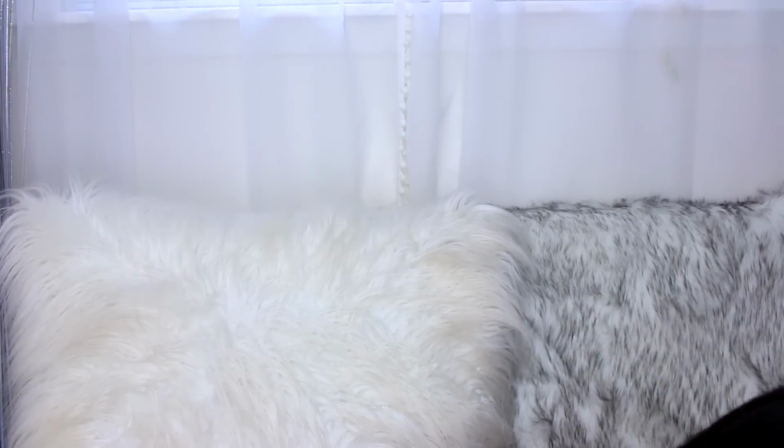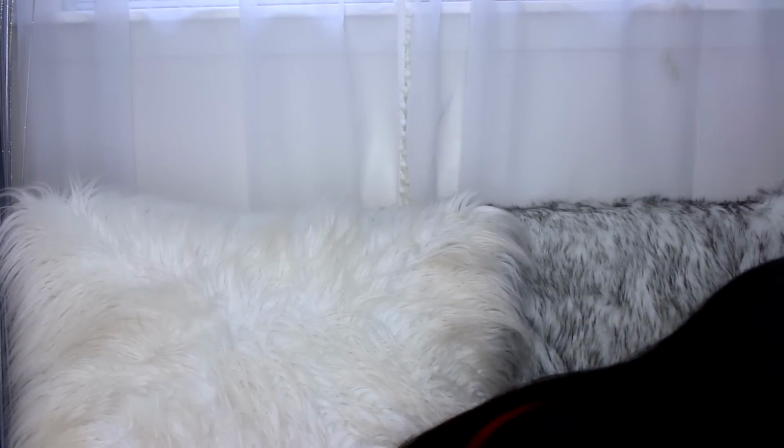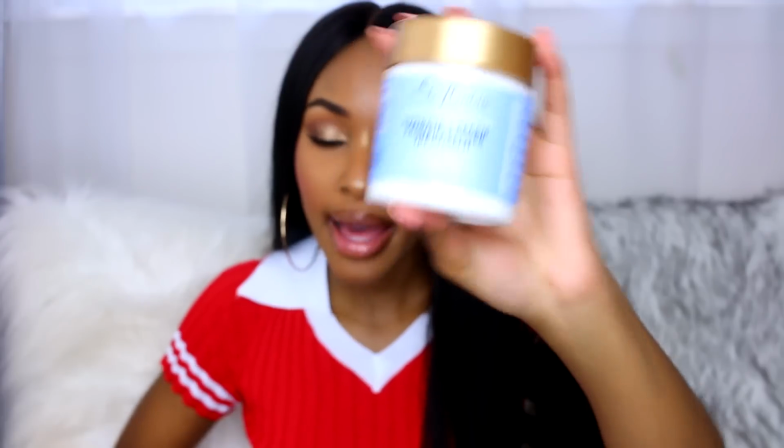All right, and then in my last box, I want to make sure to share all of these. This is Shea Moisture. Shea Moisture sent me some hair products as well. This is the Hydrate and Repair Protein Power Treatment. I'm really into treatments to help my hair, so that is great. This is the Hydrate and Repair Multi-Action Leave-In. Restore, prep, and protect extremely dry and brittle hair.